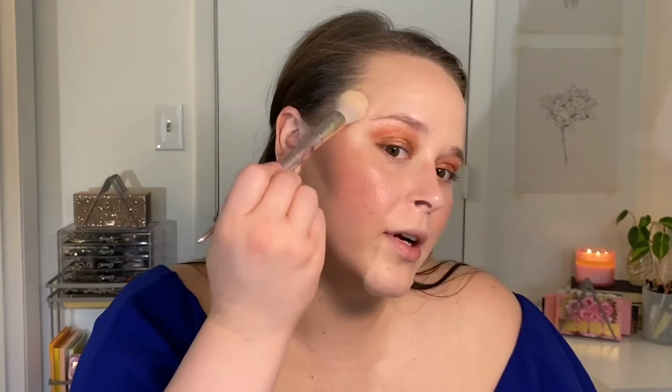So this side is powdered and this side is not. As I said, I kept the cheeks quite dewy. I don't have any more powder on here. I'm just going over it so you can see that. Especially on my forehead, you can see it doesn't take away the glow. It just dampens it, you know, just a little. So we're gonna do that on the other side.